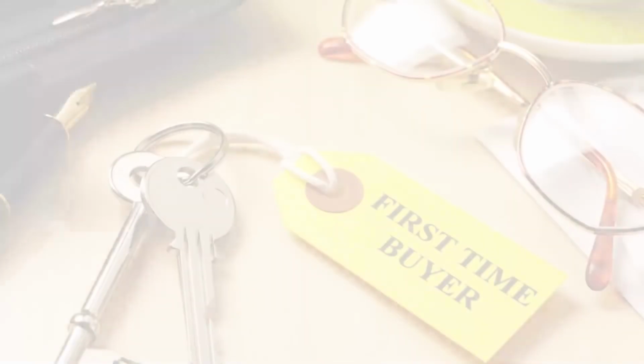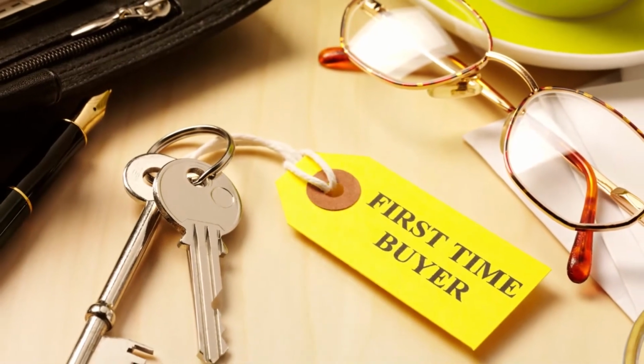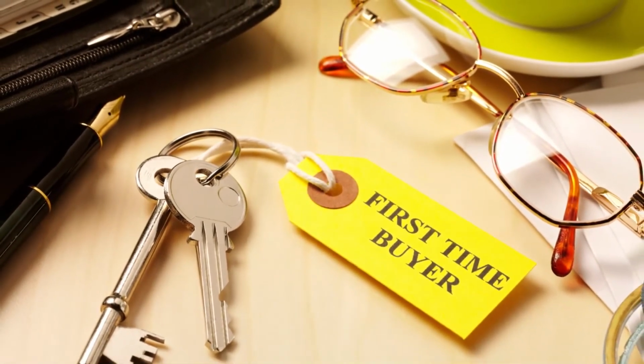It's important to talk to someone who understands the market and what it takes to become a first-time home buyer. Having the right network of real estate and lending professionals in your corner can help you plan for the home buying process, as well as determine what you can afford and how you can get pre-approval when you're ready. We can help you understand how home ownership is achievable.